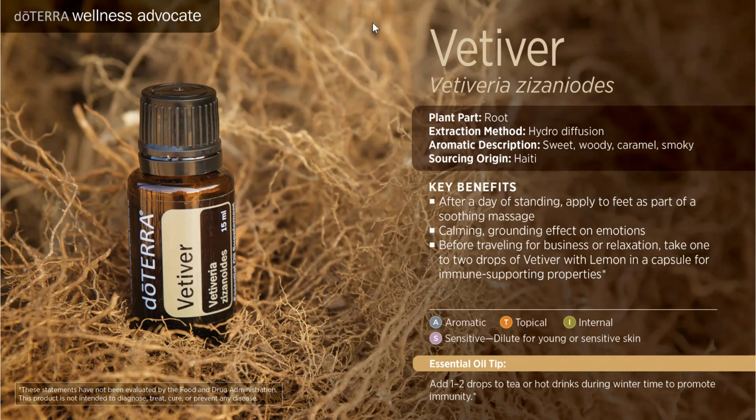But now look at this picture of vetiver. What is this that you see? This is roots. This is an essential oil that is extracted from the roots of the vetiver plant. It's actually grass, and it grows abundantly in this extremely poor, hostile environment called Haiti. They have all kinds of natural disasters and problems and issues, and it's hot, it's arid, it's dry, all of these things.